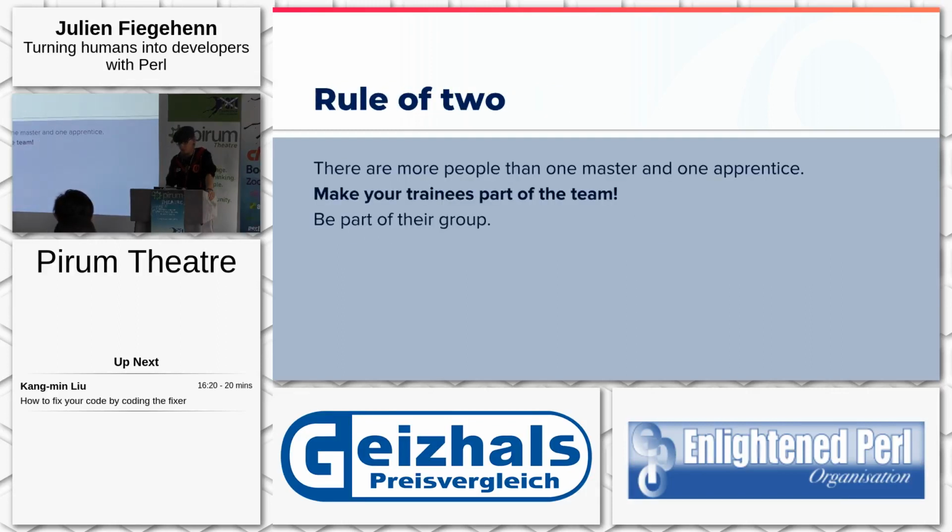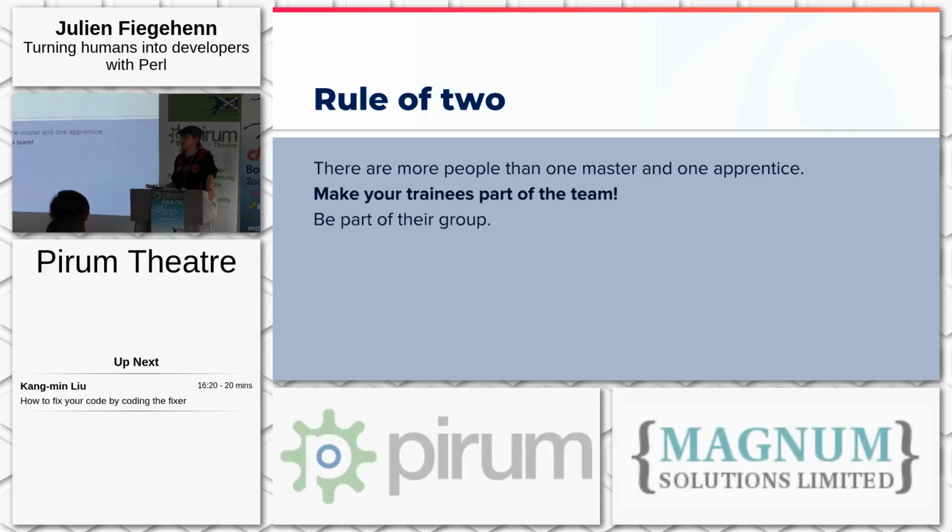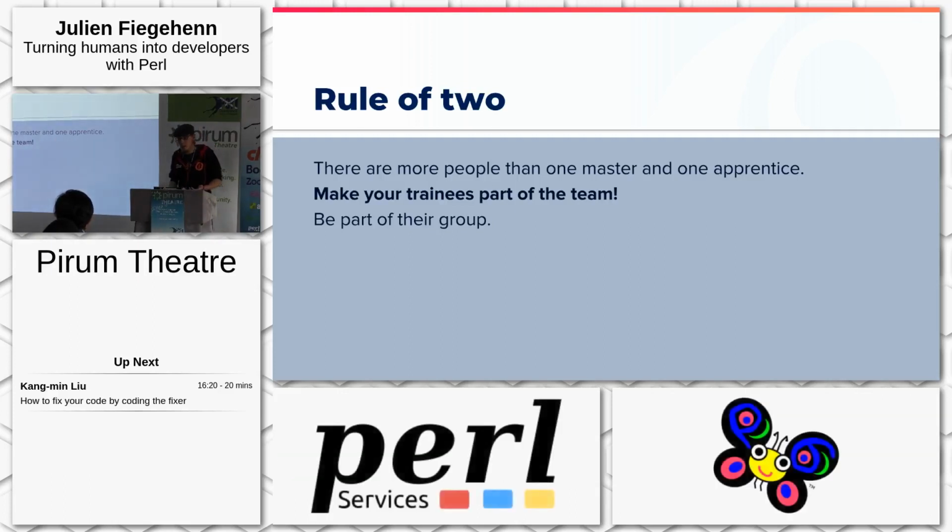There's this rule of two where there's always an apprentice and a master, or a senior developer maybe, but there's also the rest of the team. So there's not only those two. If there are more developers, make them part of the whole thing, even if you're the designated mentor. They can talk to anyone. There's a whole team, and everyone is hopefully approachable in the company. At the same time, you want to be part of their team. If there are several new people, they will probably bond together because they're all maybe a bit younger than the rest of the team. They're all new at the same time. Try to still be part of that team as well, because you want to be approachable for all of the ones that are new, even if they're not in your immediate team or in your department.